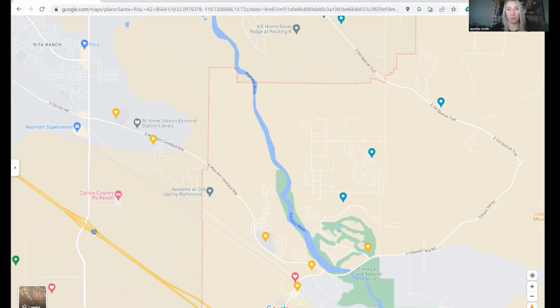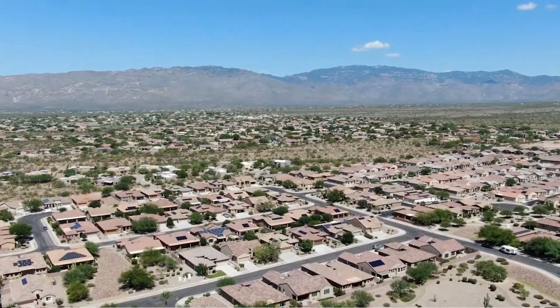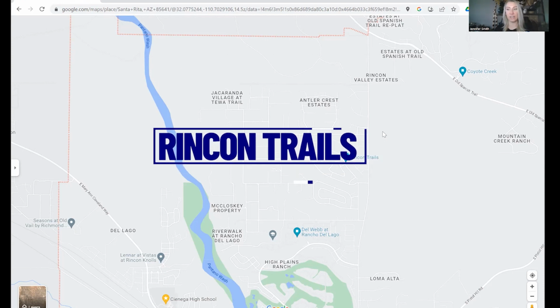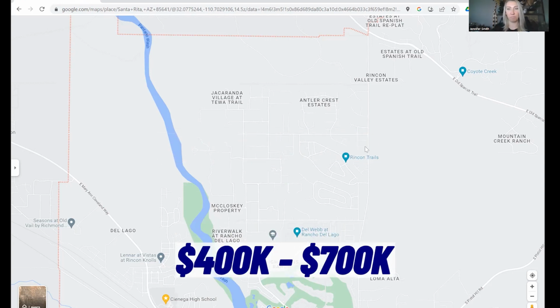And then we'll talk about Rincon Trails, which is actually one of my favorite neighborhoods. Similar to Del Lago, except not quite so tract home-ish. So you're going to have a lot of the tract style homes in Del Lago. Rincon Trails, they're more semi-custom homes on a little bit more property. So if you want a little bit more elbow room, that may be a great neighborhood for you. Del Lago is going to be your 300 to about mid 500,000 range for houses, and Rincon Trails is going to be about 400,000 upwards of 700,000.